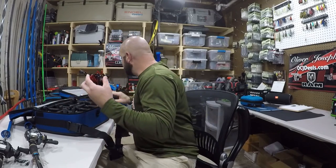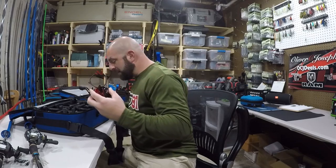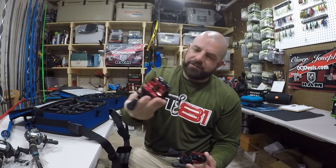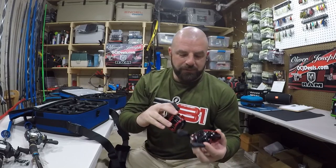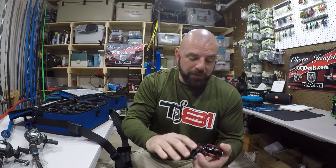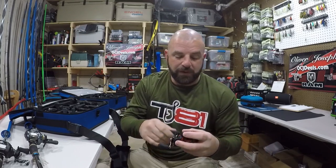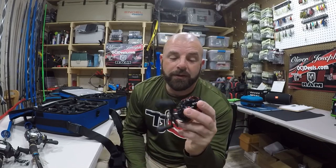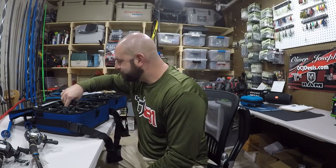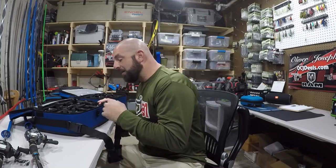Actually, I thought I had more than that. I do have three of them here. I have two, I think, in the 7-speed. I have 6.3 here and two in the 7.3. Again, not that that really matters, but the majority of my reels are going to be 6-speeds and 7-speeds. Awesome reel here, but I mainly bought it for that red finish on there. It looks awesome.